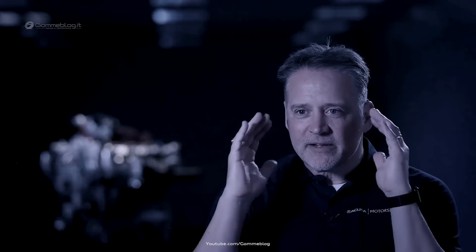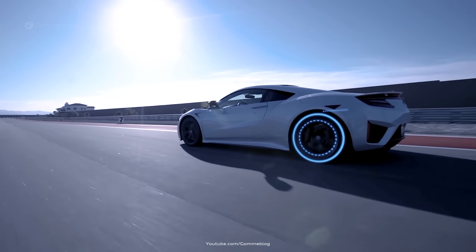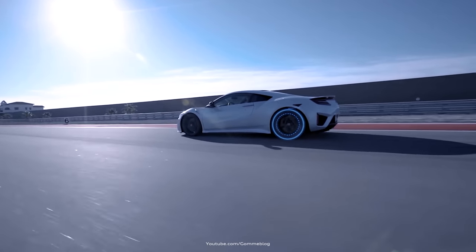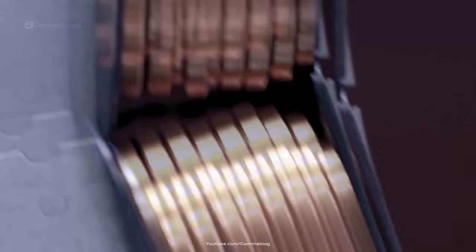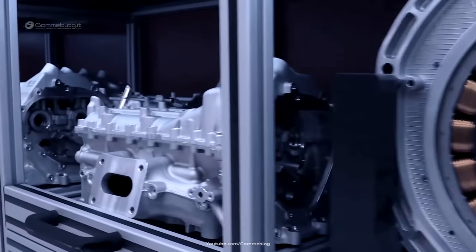75 degrees equates to, if you squat down and look at the side of the NSX, the top of the engine, the top of the head, as mounted in the chassis, is no taller than the top of the tire. It's truly amazing. We then move on to that immediacy of response by working on not only electric components, but the engine itself, that immediate response to the throttle.